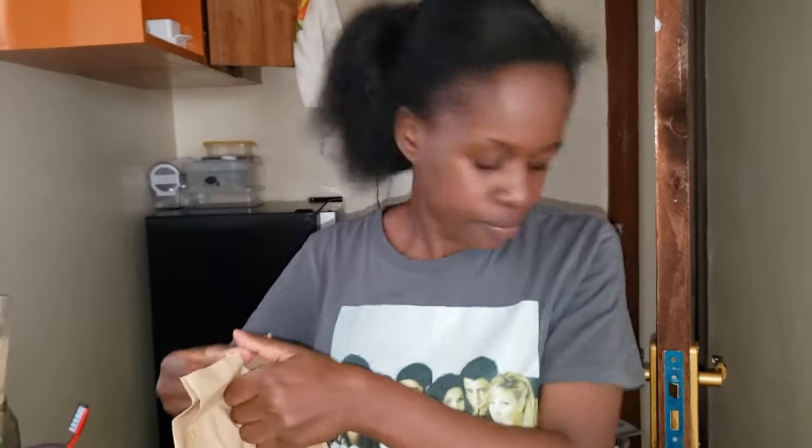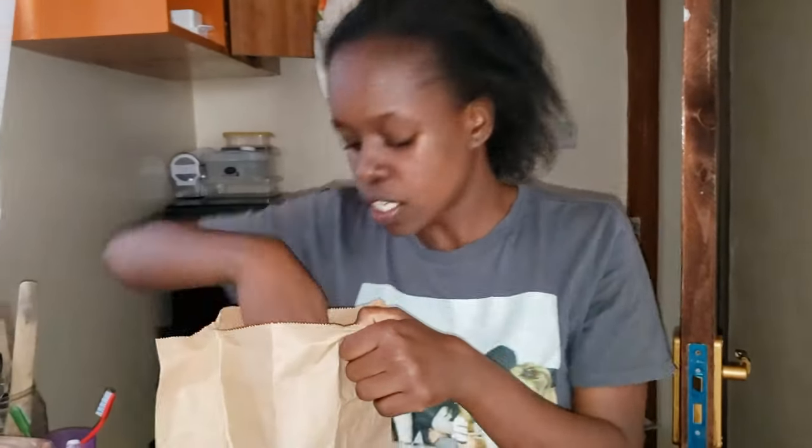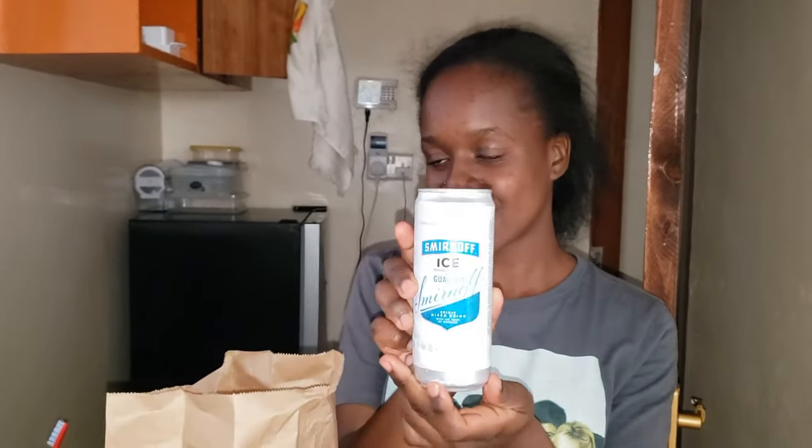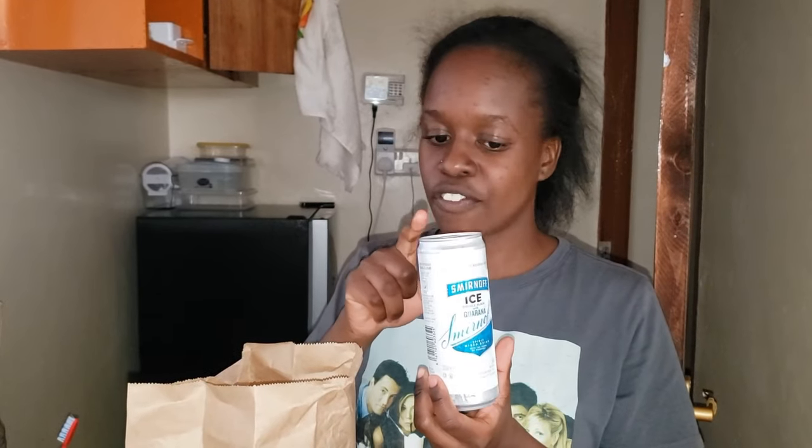Okay, so let's go to the next thing. So we got, guys, Smirnoff, my love, Smirnoff Guarana. We really wanted to get the pack of six, but it was expensive, so there are some things we cut down on like this. So we got only 3. I had picked a different one, but I exchanged it and took this too. My love took one, I took two of these, and then this one, the pineapple.